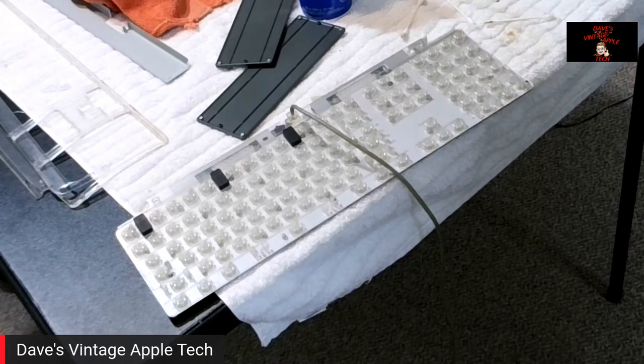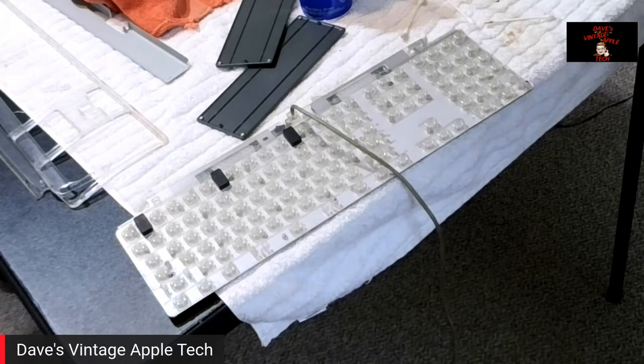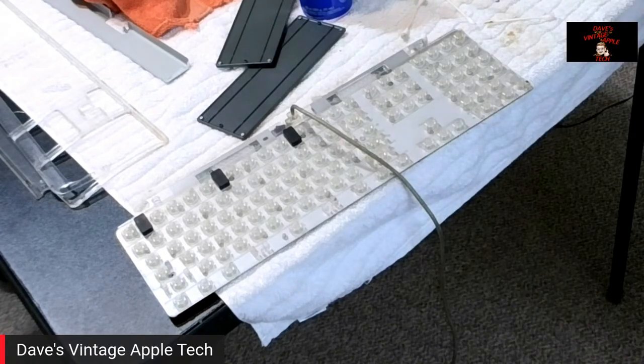Coffee and soda and other soft drinks have sugar or glucose, which turns into sticky gunk. Worst thing to spill on any keyboard. That's absolutely right. Absolutely right. That is the worst.